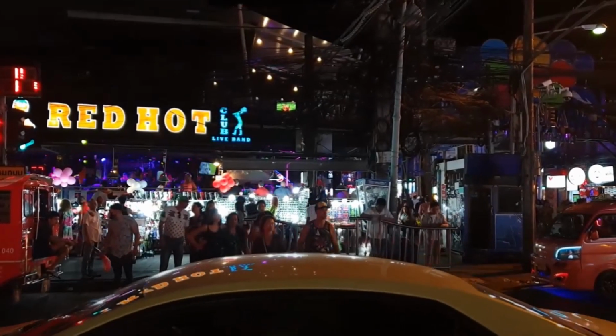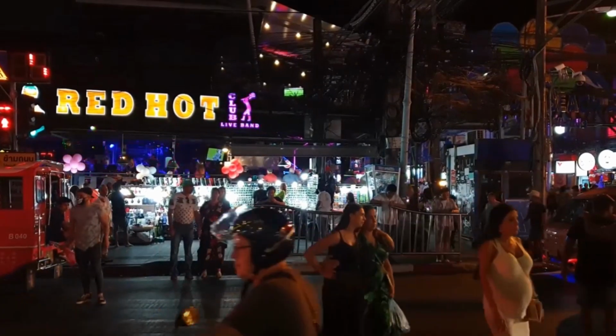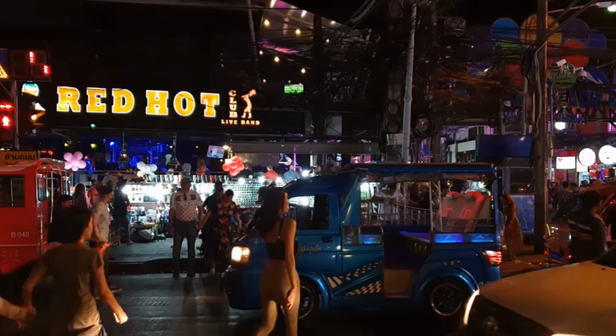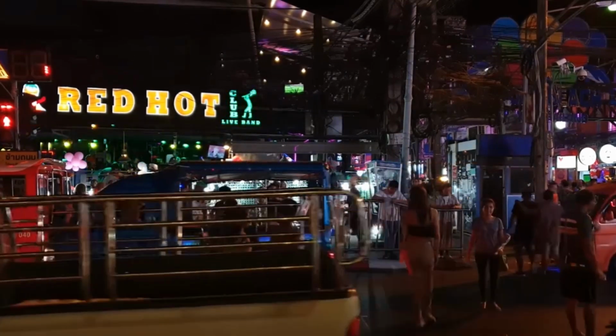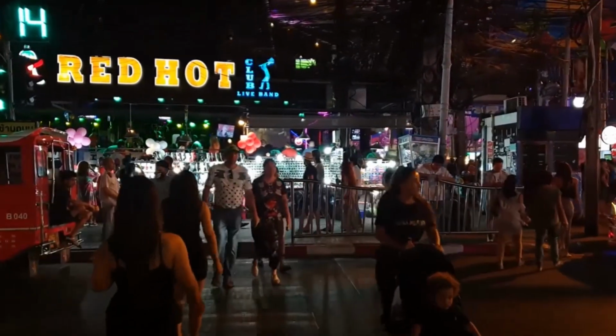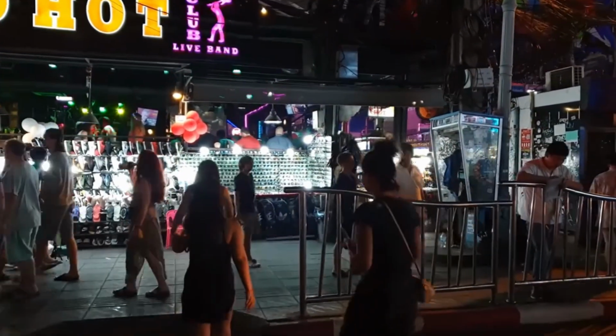Phuket's Bangla Road comes to life after sunset. Located west of Patong Beach, the road is closed off to traffic and becomes a 400-meter festival of neon lights, loud music, and cheap beer. Packed with revelers most nights of the year, it's quite a friendly and lively place to walk around, with dozens of bars and clubs competing with each other for customers.